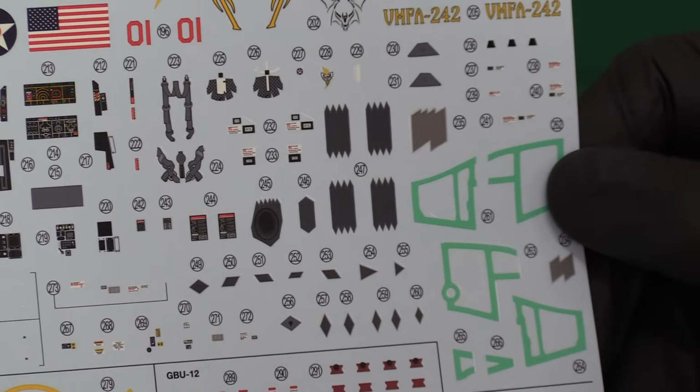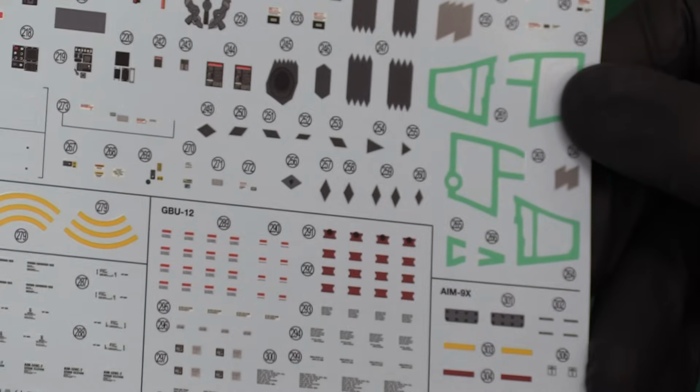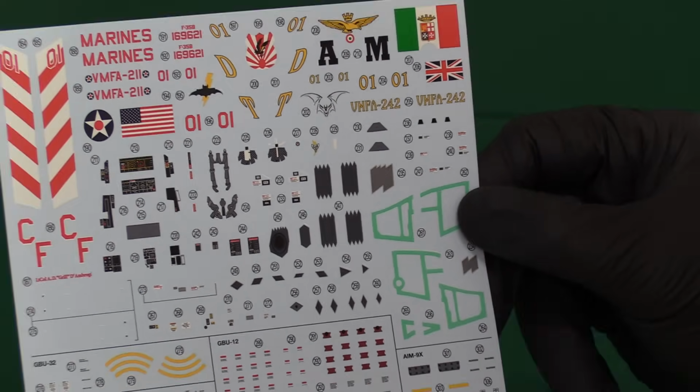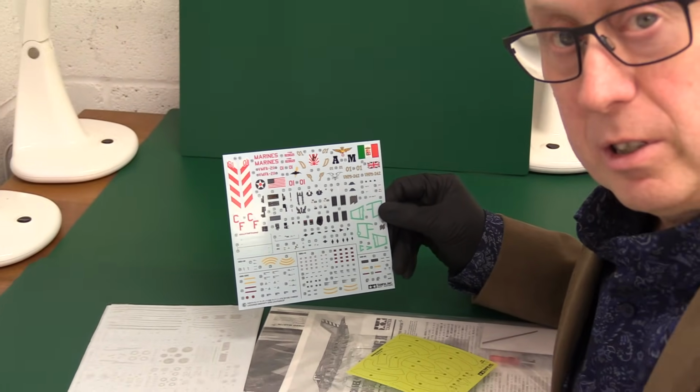There's a lot more of that to come, I think. But this aircraft, the B, does not have. I should just point this out. Here we've got the first difference between the two models, because the two aircraft are different.